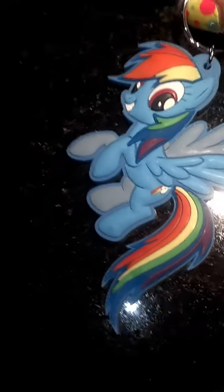And I went to Books A Million today, and I got this really cool Rainbow Dash keychain for my keys. And it's plastic, I think, or silicone, whatever you call it. There it goes. My camera doesn't like focusing.